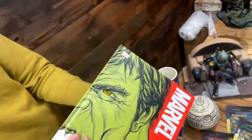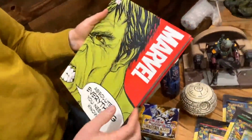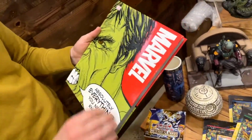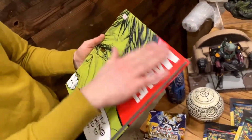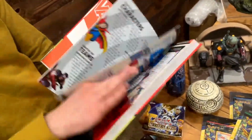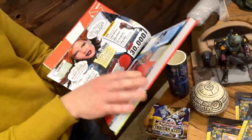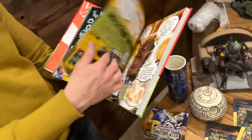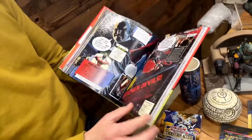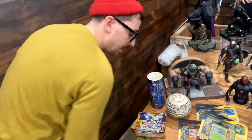From DK, we have absolutely everything you need to know about Marvel. Is that debossed or something? How is that book thinner than the Kingdom Hearts one? It's to the point, succinct. Yeah, it's debossed. You've got some foil features, UV. The cover's insane. But really just dot points, to the point, multiple points on each page. No room wasted. All the facts, everything you need to know, fine viewer, about Marvel.